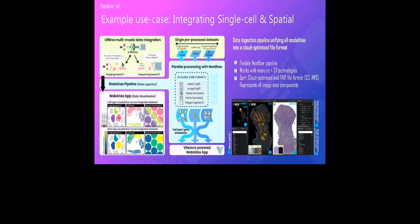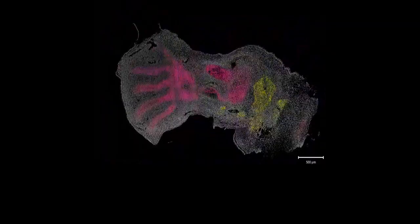If you're into spatial transcriptomics, ZARR is a really important format. And what it does, among other things, is it properly manages data blocks for when you want to start visualizing data. So this particular pipeline, we've used it at scale, and we run it at scale. And it's largely for doing cell type visualization and also gene expression visualization. And I think I've got a bit of a video to show.